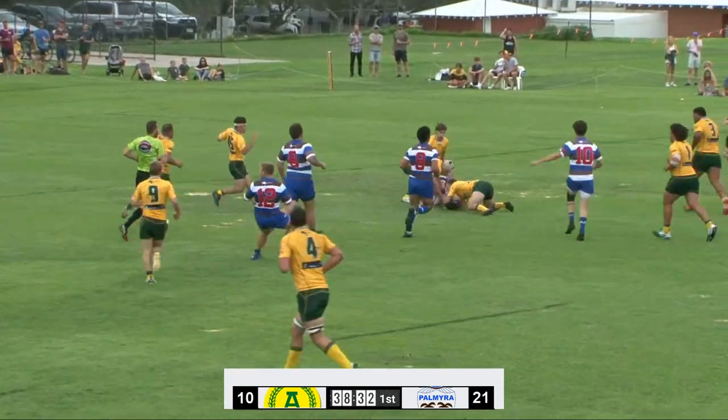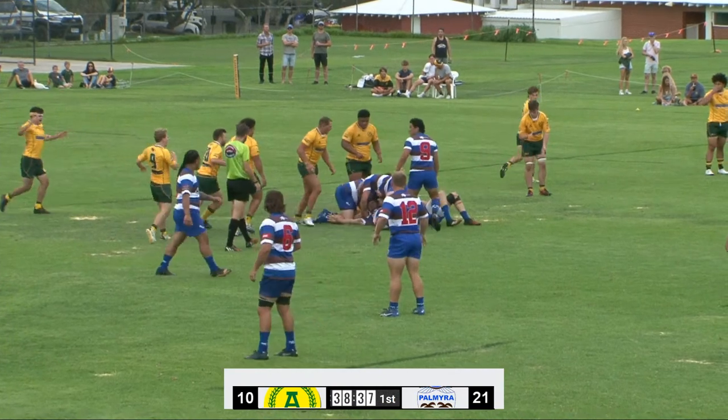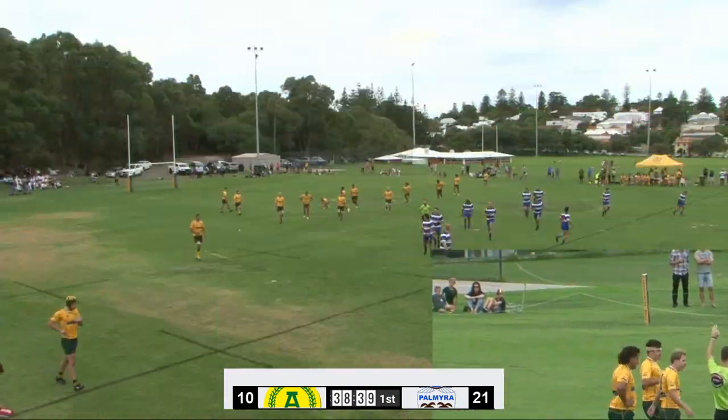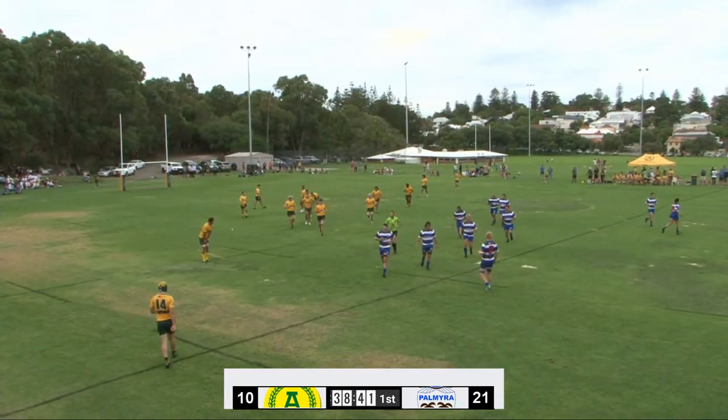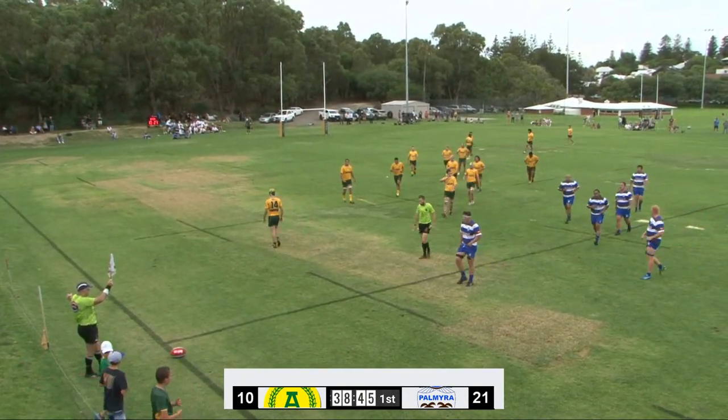It was a great tackle here by Ingram. And you see just there, number six gets around the back, comes through the gate. And a very positive body position. Gets over, wins the turnover. Clearing kick makes its way to halfway.